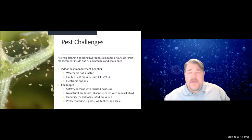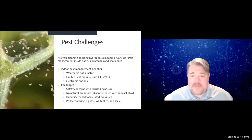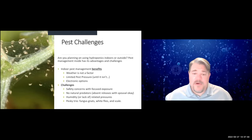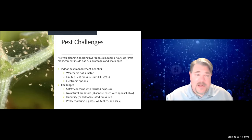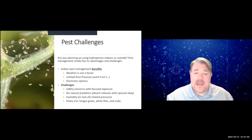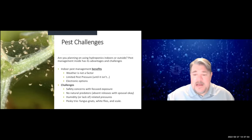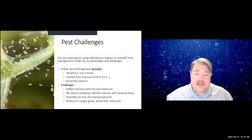So what are the pest challenges? Obviously, in an ideal world, we wouldn't have to deal with any pests inside, but as anyone who's ever brought a plant in from outside and then later dealt with some of the creepy crawlies knows, that's not the case, although I find this to be much easier to control. We have our advantages and challenges.